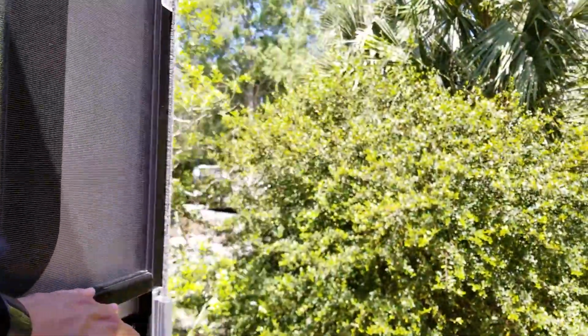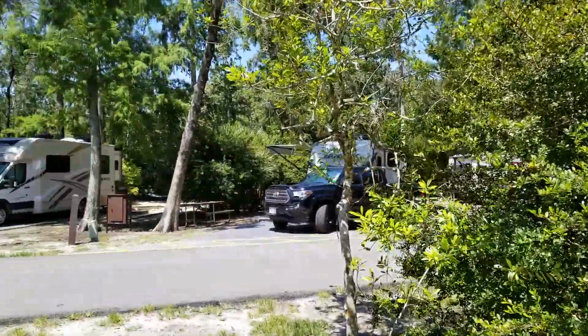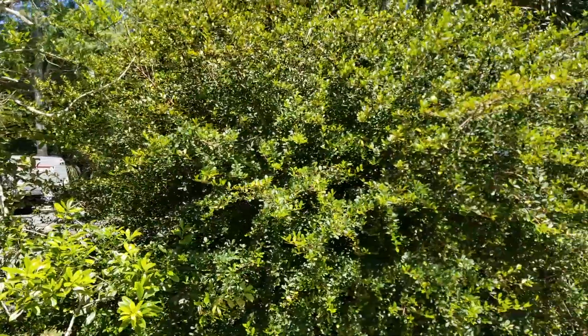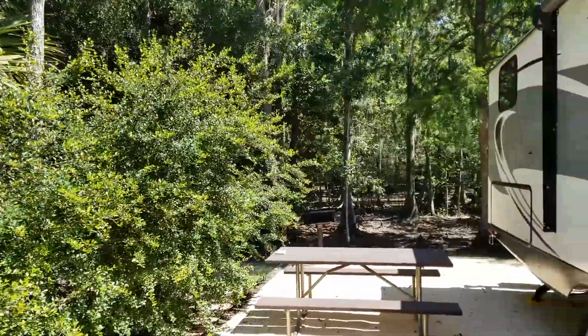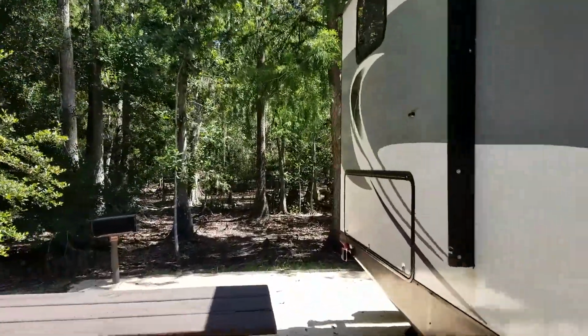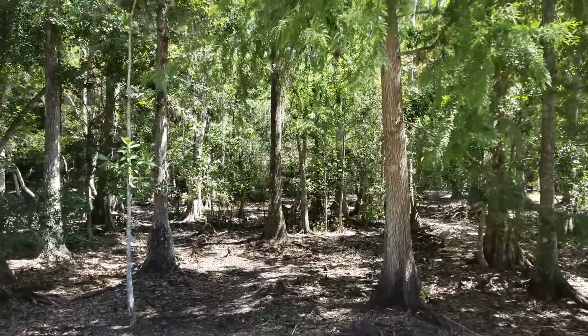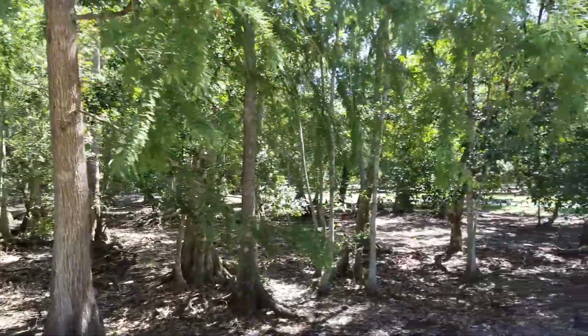As far as the campsite itself, it's pretty nice. We had very thick foliage between us and the neighboring site, which made it feel very private despite its small size. There's a picnic table and grill on a crushed shell sand type area, which is great for a tent. And even though we were on the inside of the loop, we lucked out and had nothing behind us but a nice wooded area.